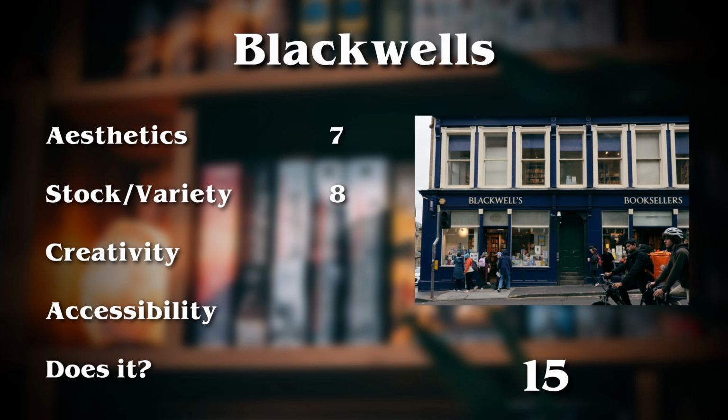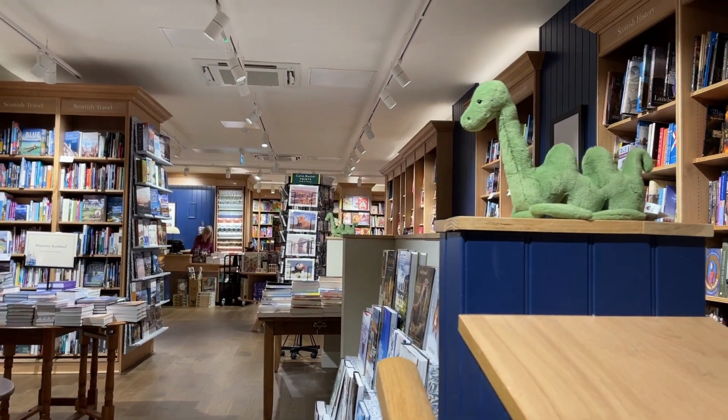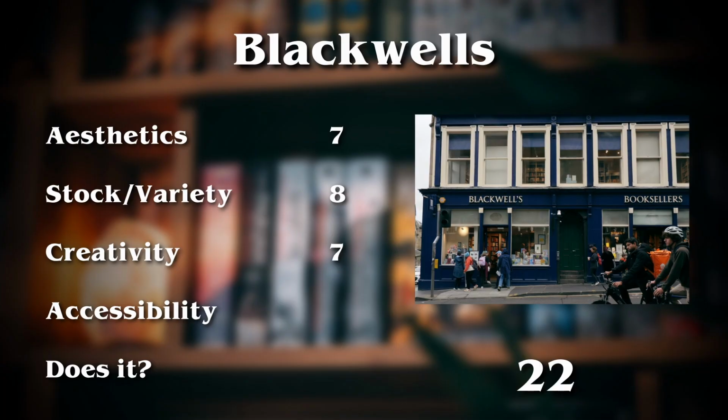For creativity, again, lots of variation in the layout. I even found Nessie, so I'm going to give them a 7.